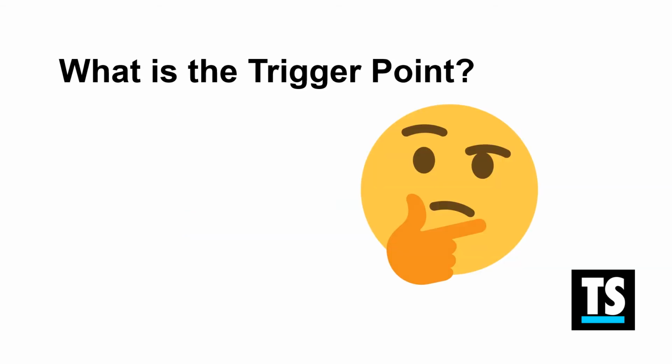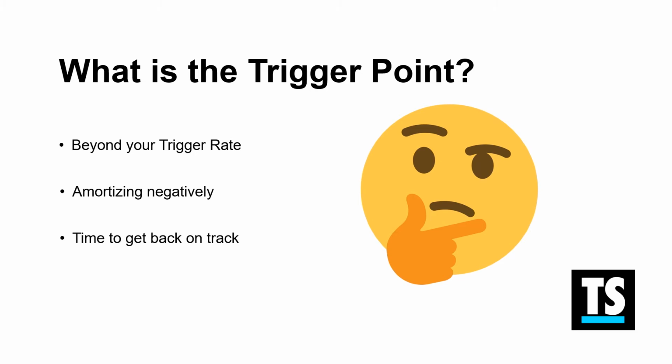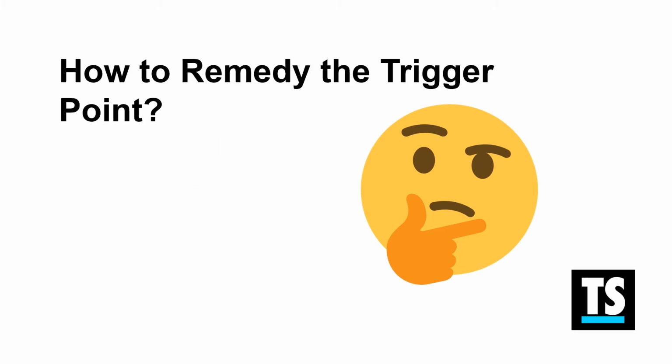There also comes a point beyond the trigger rate, which TD calls the trigger point. And there's a paragraph in your paperwork that describes that too. I'll point you towards that paperwork shortly. Basically, the trigger point is when your lender, in their discretion, can contact you when you are past your trigger rate and you've been negatively amortizing, and they want to compel you now to get your mortgage repayment back on track. And they offer you 3 ways to remedy these things.